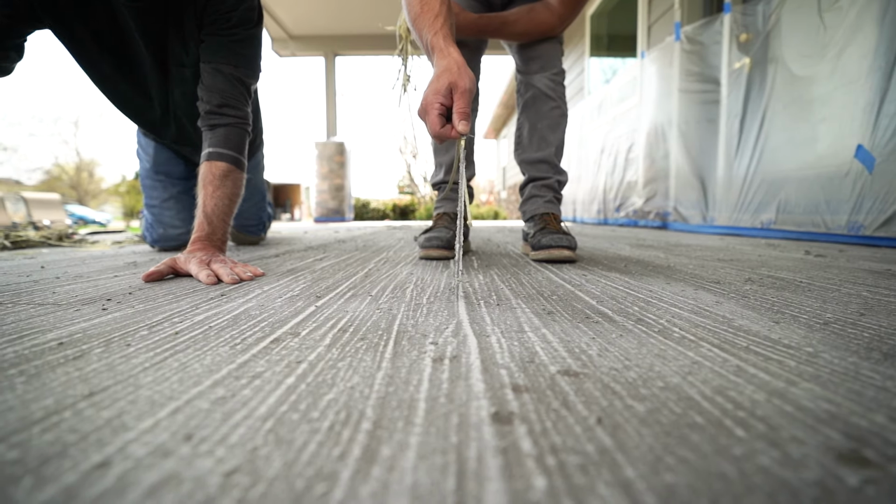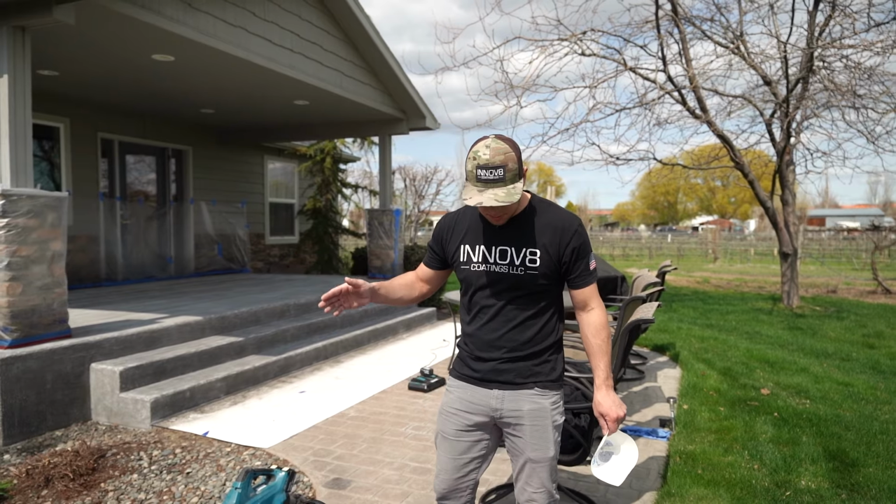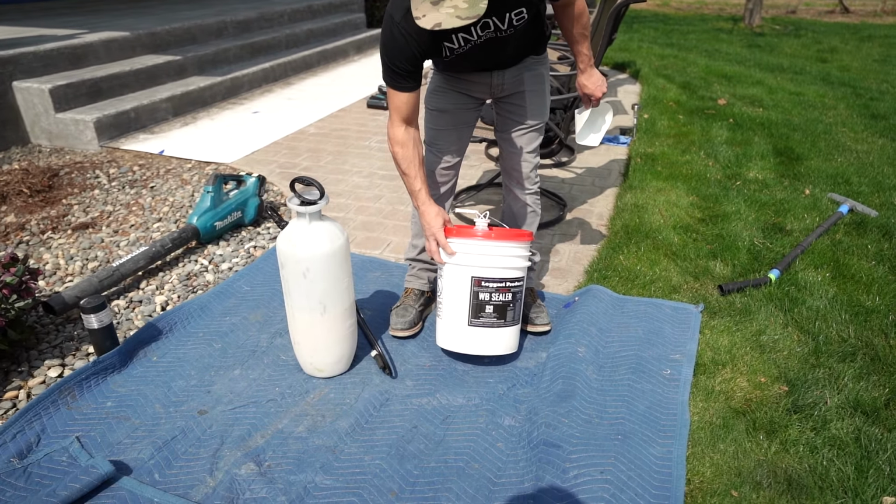We got it sanded, pulled all the tape, vacuumed it up. It's looking really good, and now we are ready for sealer. So we're gonna be using the WB sealer.